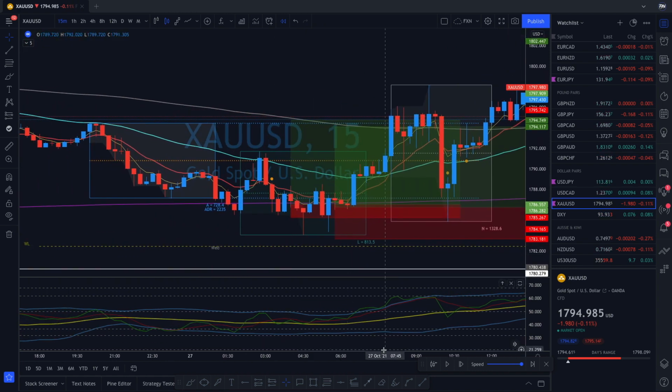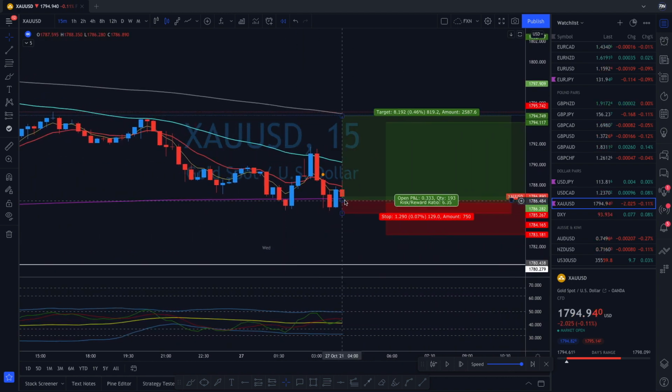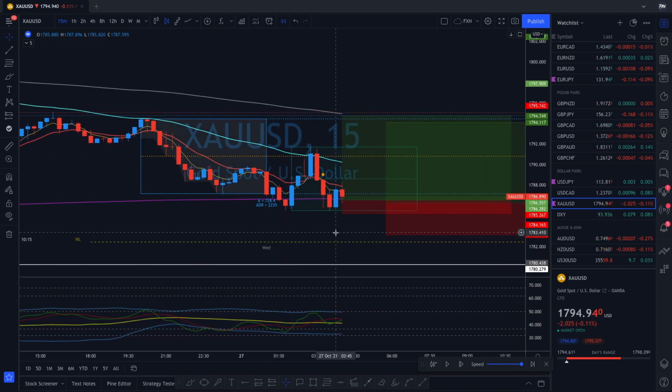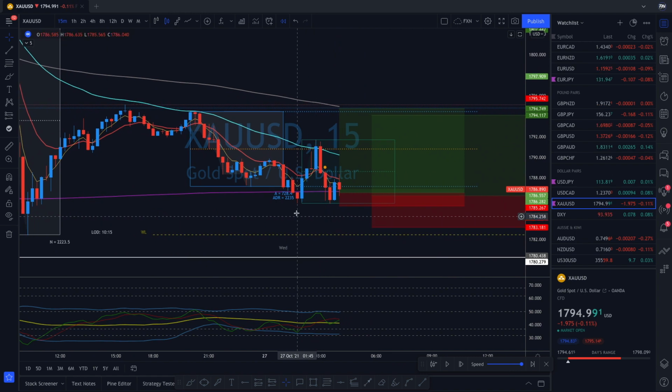We end up getting essentially a pullback, right? So this candle here gives us a pullback, which allows us to get in halfway down that railroad track candle. Now, if we look at the setup itself, we have divergence as well, because you could see the first leg on the TDI is down here. The second leg on the TDI is up here, while these two are even on the chart.